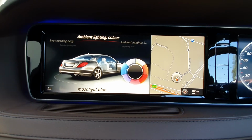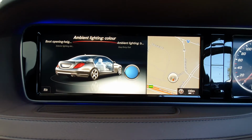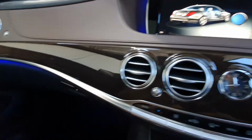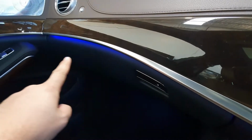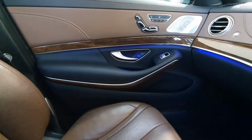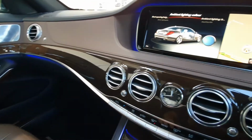So we can have, I like to go blue usually, so moonlight blue. And as you can see, just around here, all through here, the accenting, this is the ambient illumination package that a lot of S-Classes have as standard, so this one does have it.